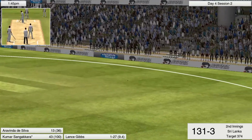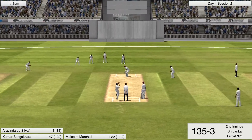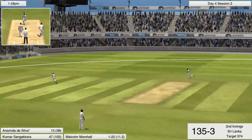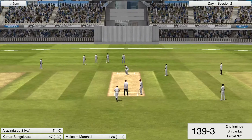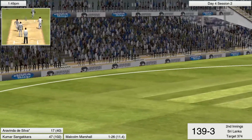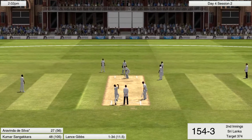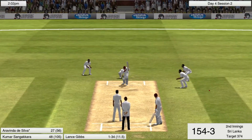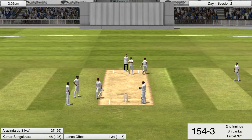Well, that's a lovely cover drive by Sangakkara. That will be the first 4 after lunch. Punched away from De Silva, playing that ball on the rise, and that will be 4. Oh, and again. Well, these are not bad deliveries from Marshall, but De Silva's getting them away. Oh, beautiful wrist work. He took that from outside off stump and whipped it through mid-wicket for 4.